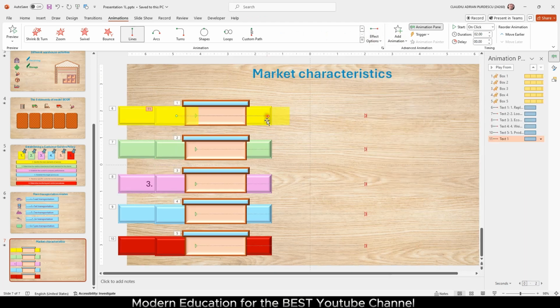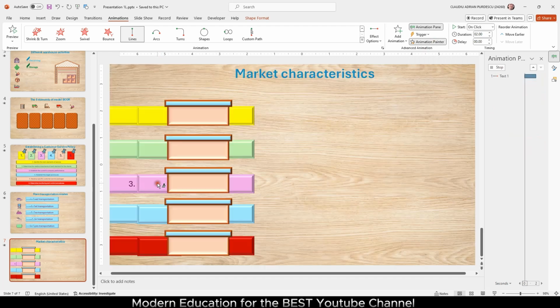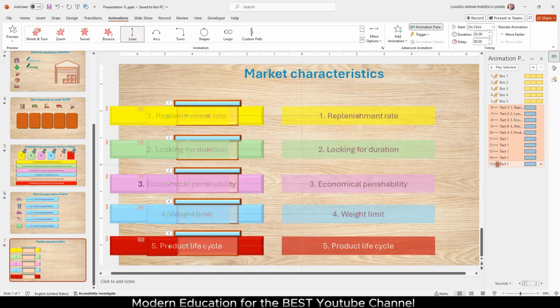While for the smaller rectangles, you will apply the same procedure, but this time they will have just a very short motion path, and practically they will end up behind the boxes.